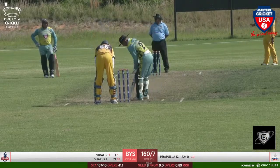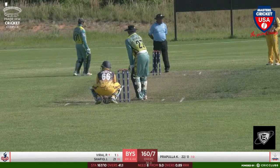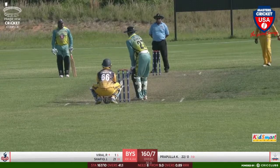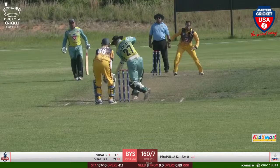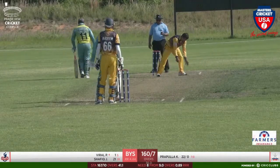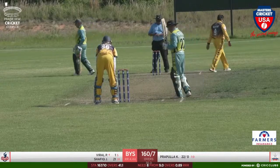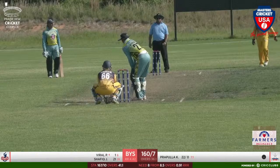160 for 7. How many more needed? 8 more runs to win in 9 overs. Mr. Viral Pandya just stroking the ball simply back to the fieldsman, just feeling and stroking the ball, getting into his groove.